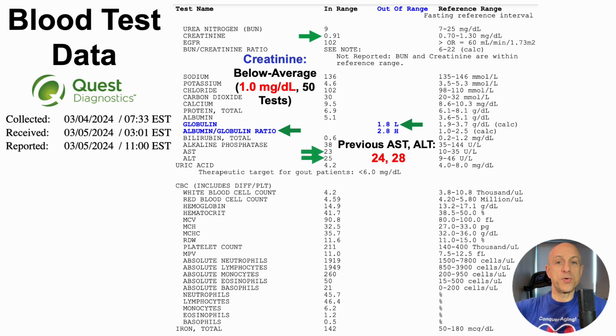All right, so also previous ALT and AST liver enzymes were 24 and 28 respectively, whereas now they're 23 and 25. So that's moving in the right direction as values in the low 20s are associated with lowest all-cause mortality risk, whereas values approaching the upper 20s and beyond is associated with an increased all-cause mortality risk.